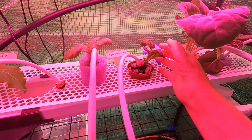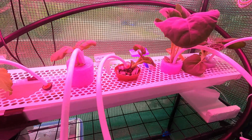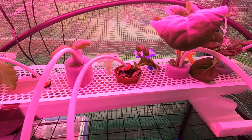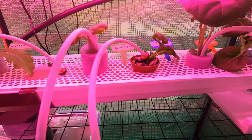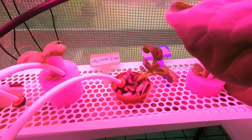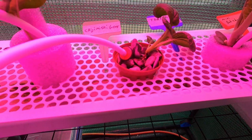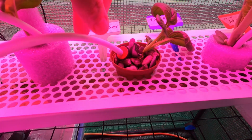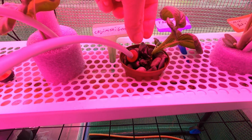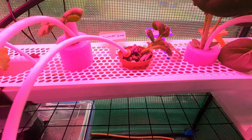Oh, I think I moved the rocks around unintentionally on the Shichimasai greens. But this gives me an opportunity to show you the roots, which are growing very well. And it does not actually seem to mind being moved around or supported in any way.